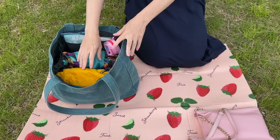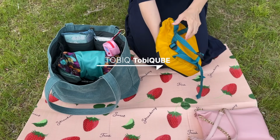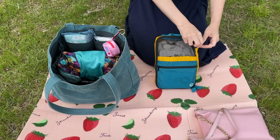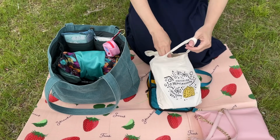Now for the two bulkiest items I have in here. This little bag is a Tote cube, and it's both a packing cube and it can be worn as a small backpack, and I use this for carrying our stamp books. I highly recommend getting stamp books as a souvenir in Japan.